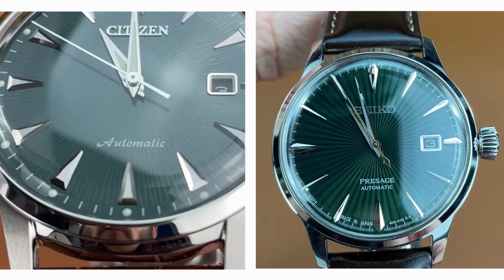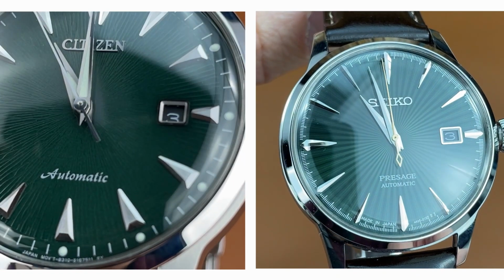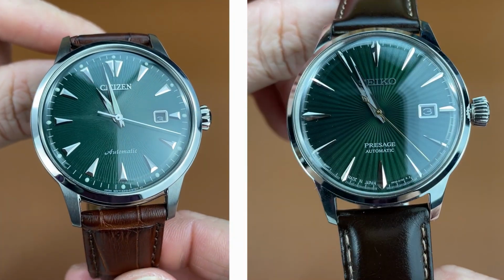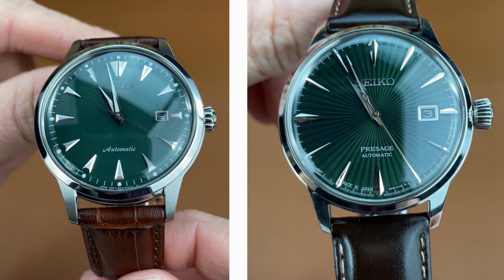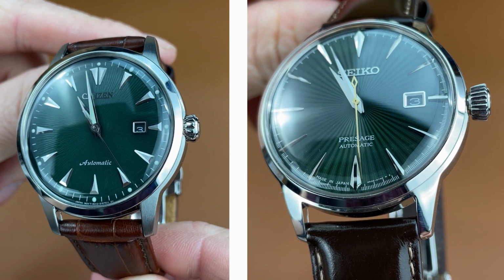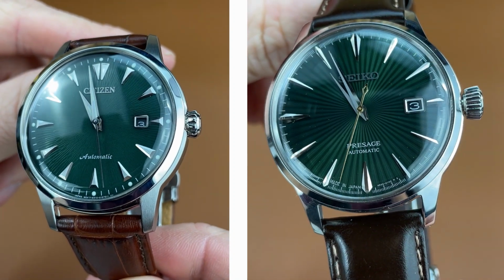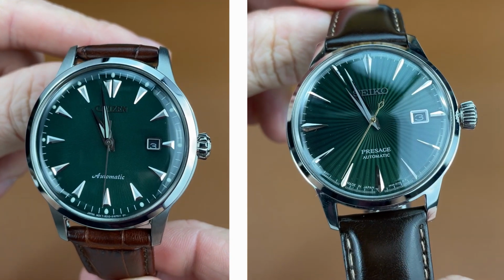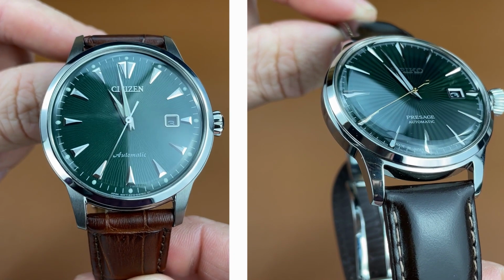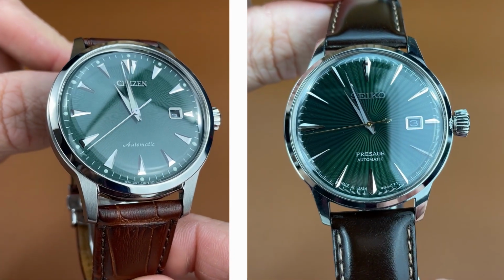Both are obviously green, but different shades and different sheens. The Citizen has more of a matte feel and a shade of green that reminds me of dark green, almost bluish ocean water, whereas the Seiko has more of a glossy finish and the shade of green reminds me of evergreen trees. If I had to choose based on color alone, the Seiko would come out on top for me. So what about the texturing of the dials?